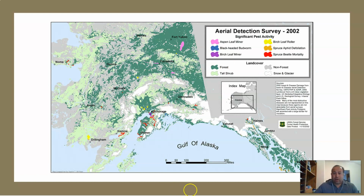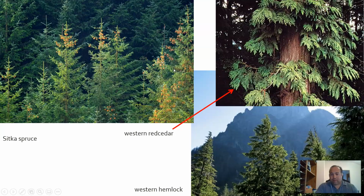So when we're talking about that coastal area, we're talking about this area down here along the coast where we get the forest. Up here is our interior area, much more remote, much harder to get to. Here's just some pictures again. Here's Sitka spruce. There's our western red cedar again, western hemlock. These are all species we've looked at before, all conifer species.